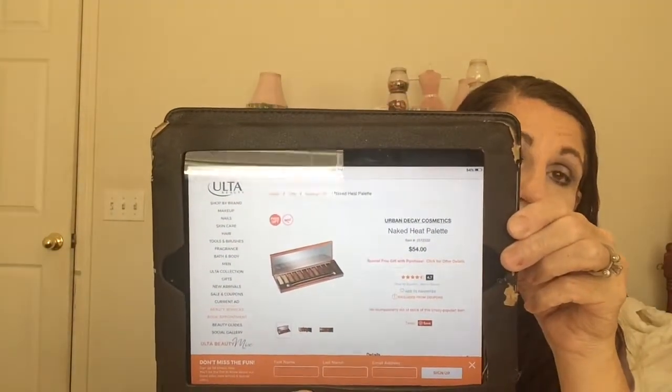So the next thing I'm coming up to, I switched over to the Ulta website, is the Urban Decay Naked Heat Palette. $54 for this palette. $54. It's the 4th installment of the Naked palettes. I mean, how many Naked palettes can they make? It's like they can't think of a new idea. Move on from the Naked palettes, you know? $54, I think you're getting like 12 shadows. But that's a lot of money.